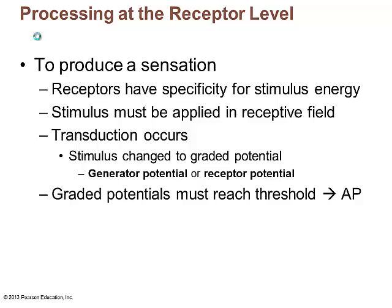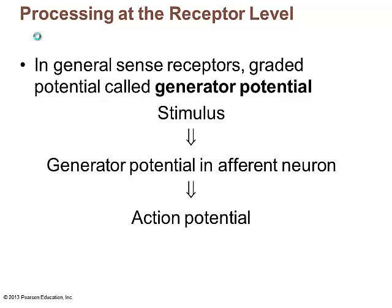So, when I want to produce a sensation, I have to get some sort of stimulus. Stimulus has to be received, and then depending on the intensity of that, graded potentials must reach threshold. What's AP? Action potentials. Okay, so I have to have enough of a stimulus to create enough message to reach the perception level. So I can have little stimulus, and sometimes I can filter out some of that stimulus. I could actually, when I pay attention to it, perceive it.